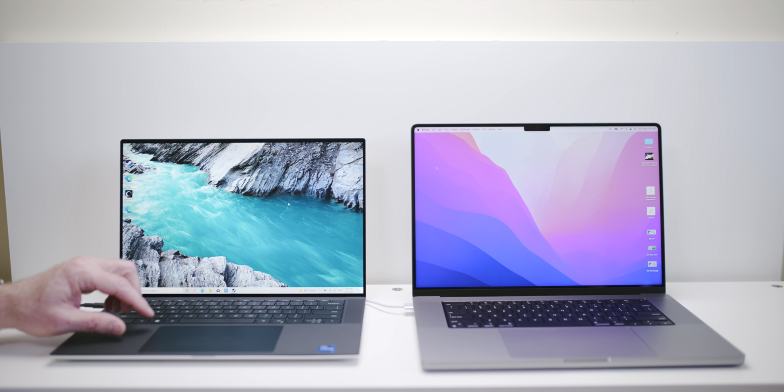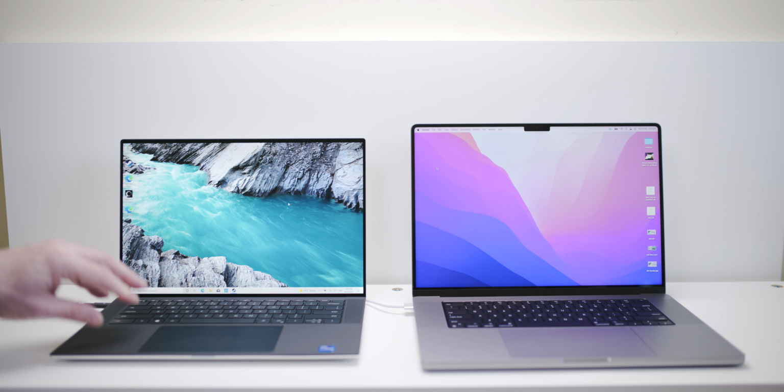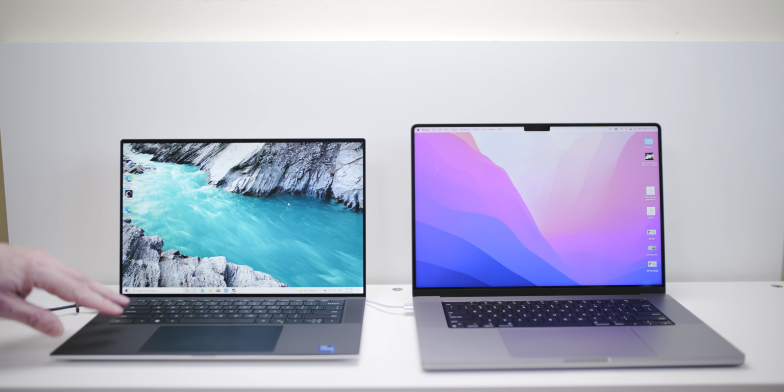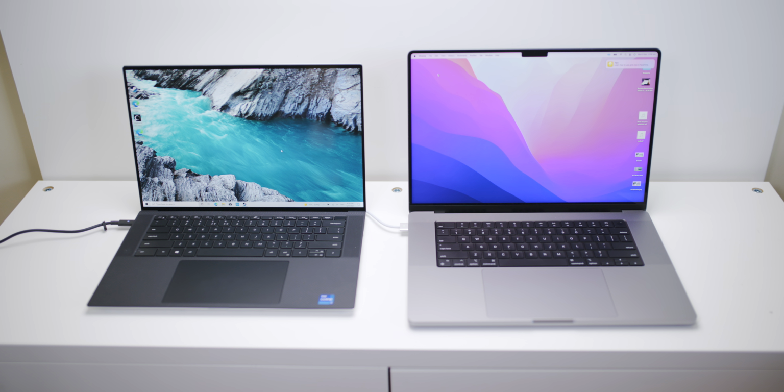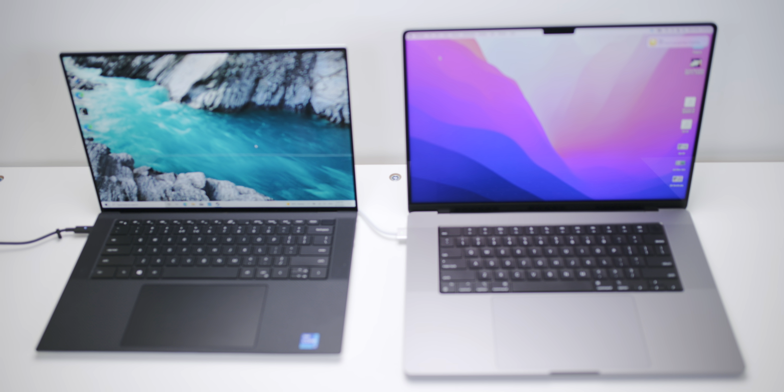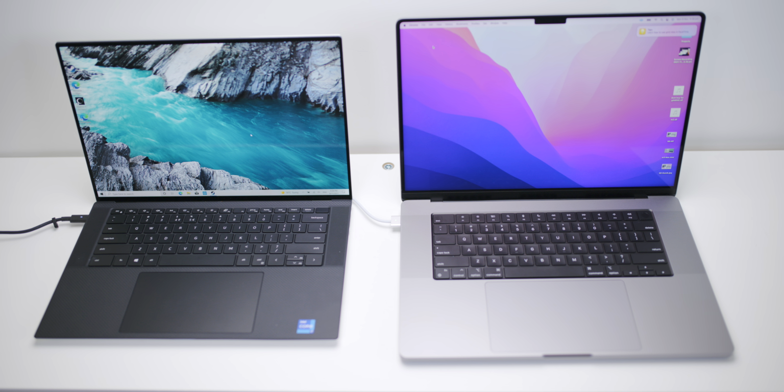And I will do something similar with the XPS 17 when it comes in, because this is the XPS 15, and you can tell by the footprint, right? How small is this? The footprint of this laptop is basically this display. And I've got to hand it to Dell. They're the only ones doing this out of everyone, okay?